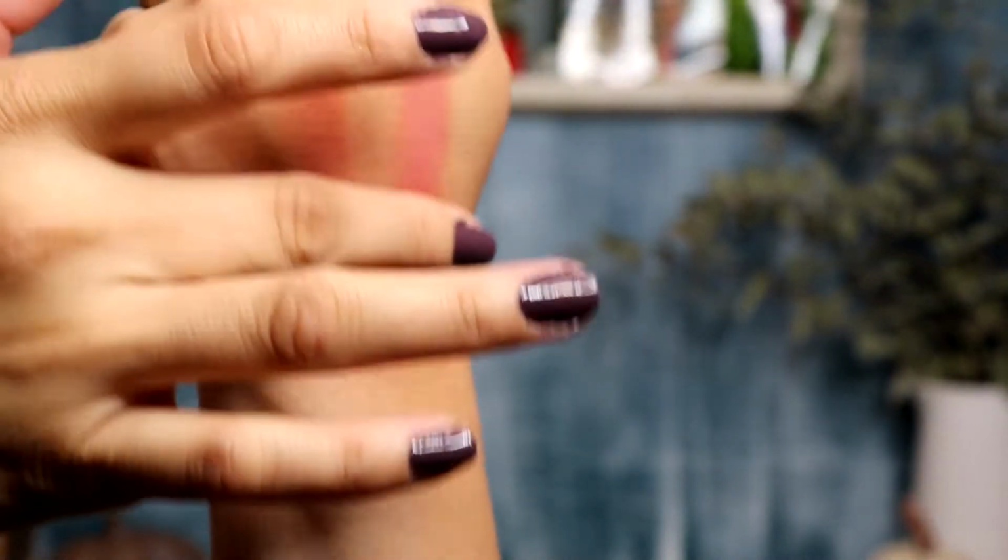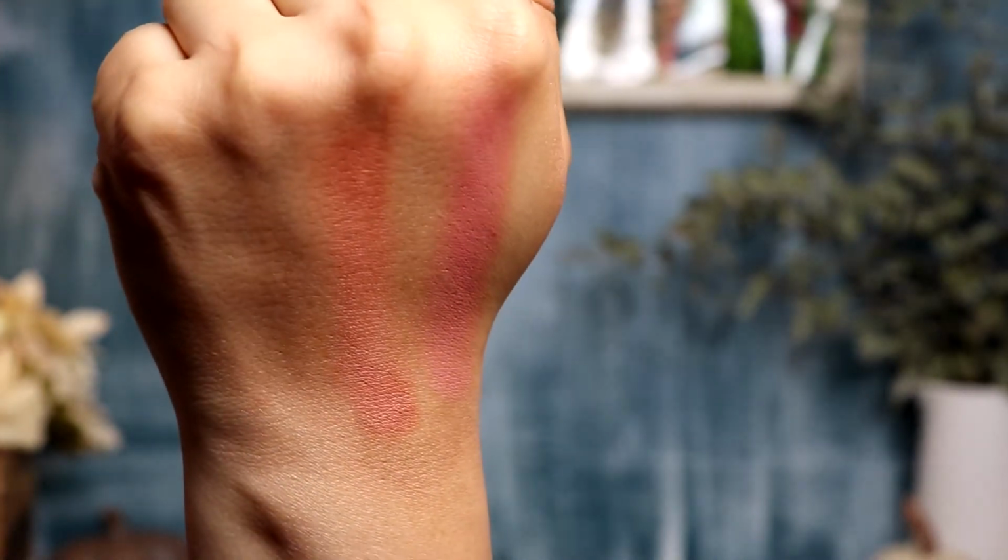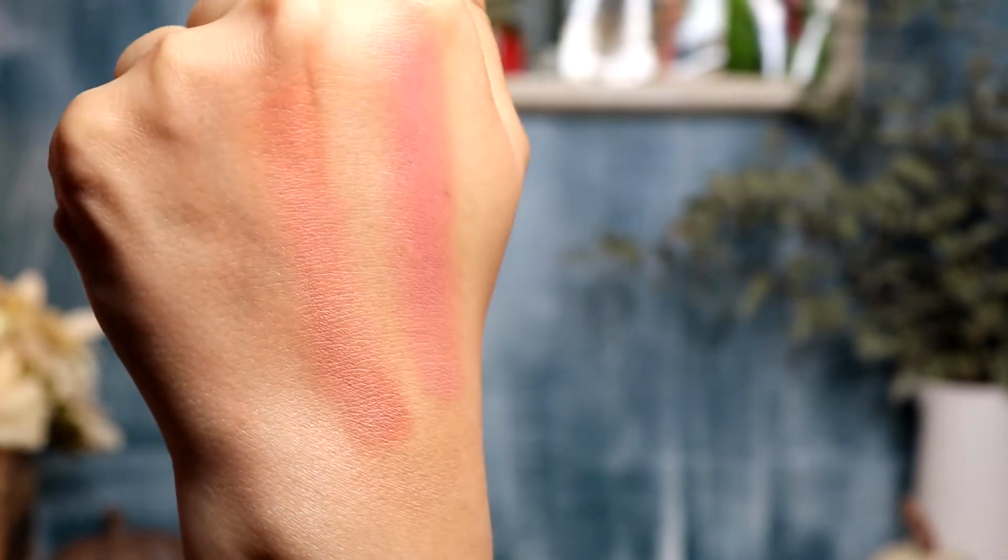But I think these are very beginner friendly, and they're not so pigmented to where you are going to be blending for days. Just put a little bit on, or if you don't feel comfortable, you can always put some on the back of your hand and take your sponge or your brush and work from there. There's just so many different ways to work with cream blushes.